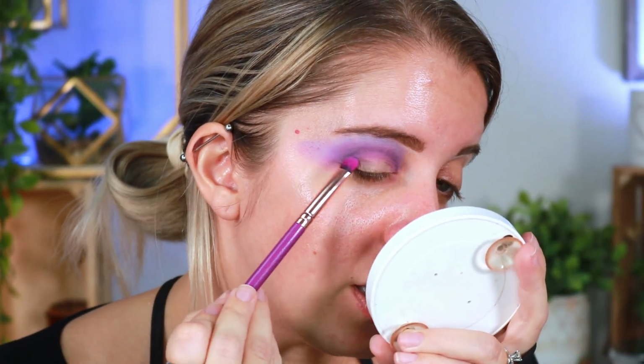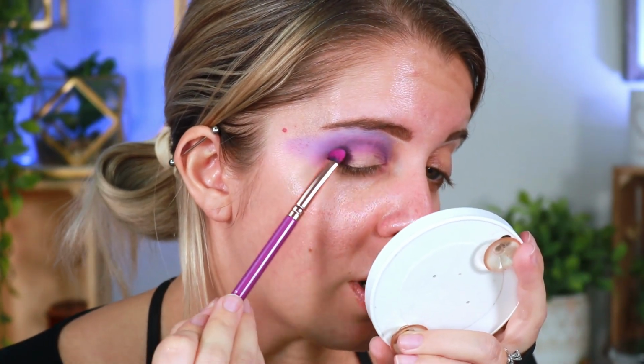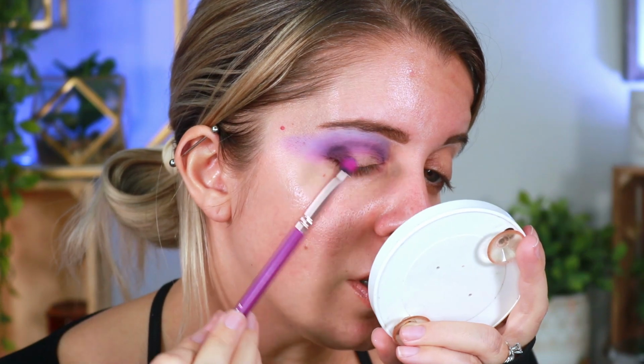Okay, so now we're going to take that same purple shade and tap it into the outer corner, because I want to start using some of these multichromes and duochromes. I will say these brushes are incredibly soft, truly incredibly soft. And they're laying down that pigment. It's so nice. There's not any fallout with this, which is really nice. I'm going to softly blend this out just a little bit.